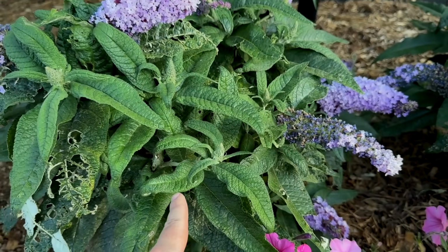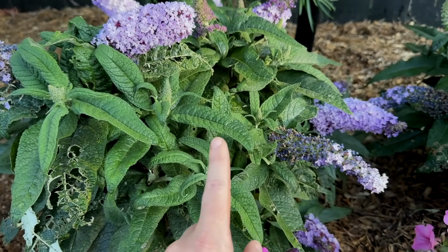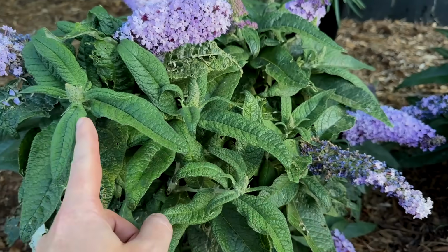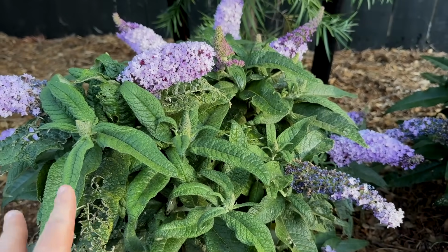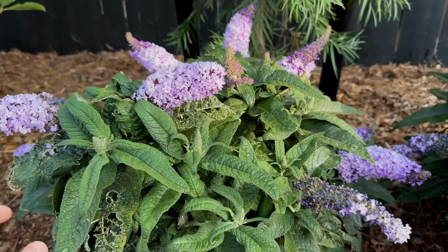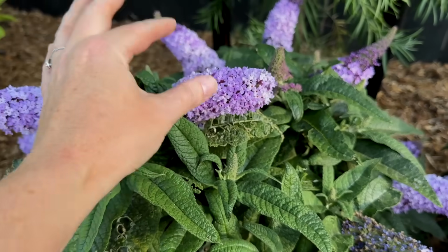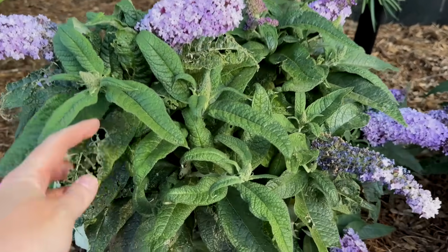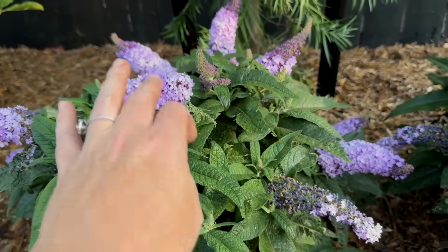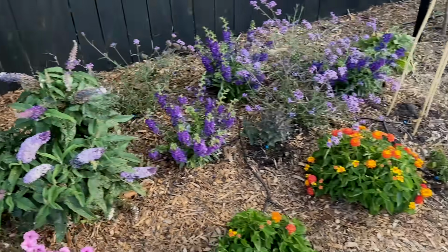I did talk to a woman this past weekend that said she thinks she had budworms on her buddleia because all of her buds were gone. She didn't have any buds on it, and she sprayed BT on it, and all of a sudden it was covered with blooms. So if you do have buddleia and you're not getting the bloom heads, check for budworms as well. I obviously have earwigs on this one. This is my issue, but I never knew that budworms would attack buddleia as well. So I just thought that that was really interesting.